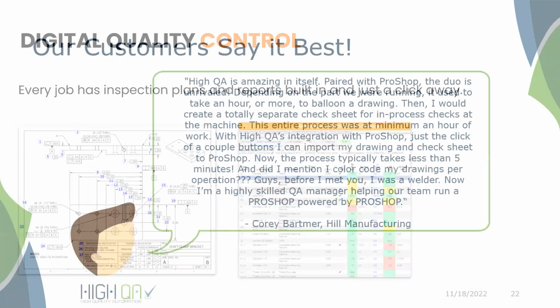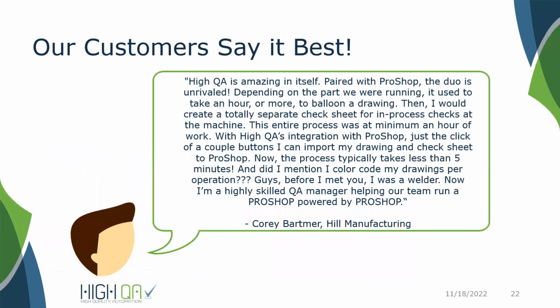A little bit of a quote here before I hand it off to Chris. This is a joint customer of ours between ProShop and High QA. And I won't read the whole thing. It's kind of long here, but basically, I love this quote. It is fantastic, and honestly, it's very humbling to me. This is just how someone can take the tools that we have provided and work, as he says, from being a welder to a highly skilled QA manager and running the team with ProShop and High QA in a very effective and very efficient manner.